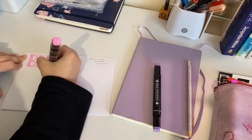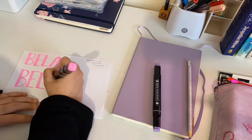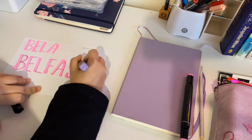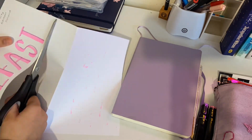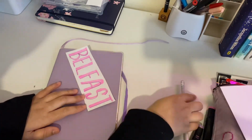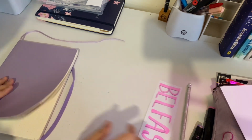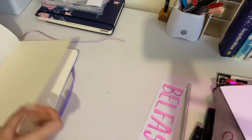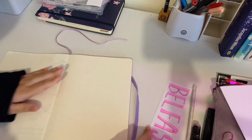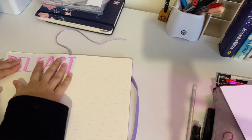First of all, I write it with the pencil at the side so I don't make a mistake, even though I still did. So it's a good thing to write it at the side, even if you know the spelling of something, because sometimes you make spelling mistakes. So that's why I wrote it at the side and created my title. Now I will stick my title into my journal.